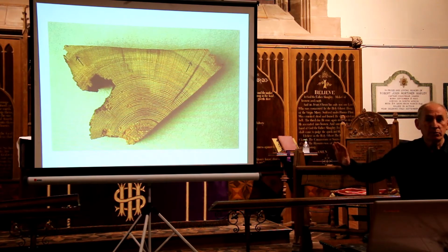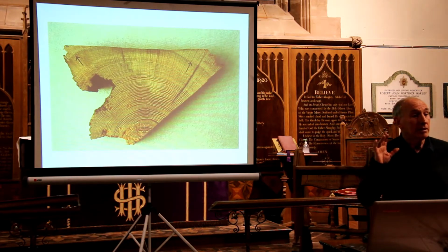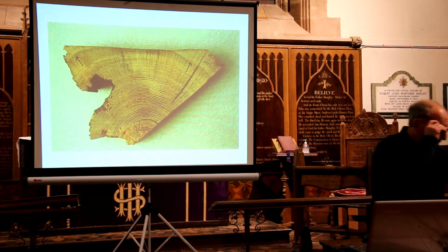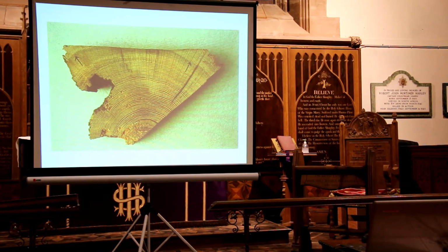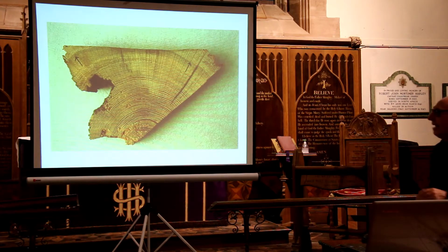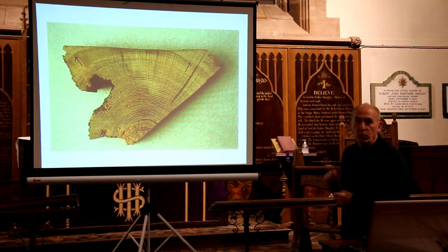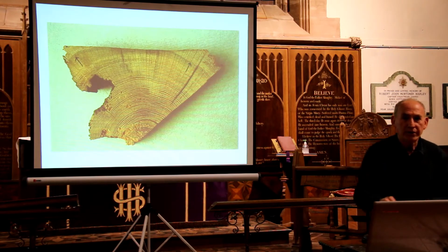winter period, the autumn and winter period, the trees are dormant and the rings don't respond because no rings are being grown. And if I pass this particular piece of ground, again you can see the variations in the width. Careful, some of these are a little bit heavier. But you can see here how the rings are varying in width from year to year according to the weather.